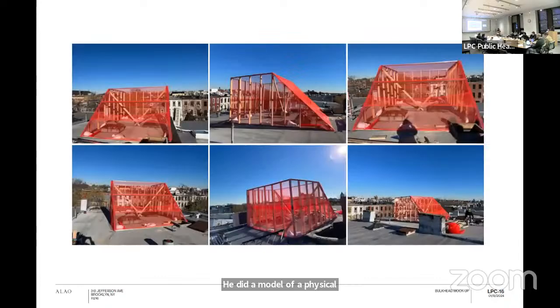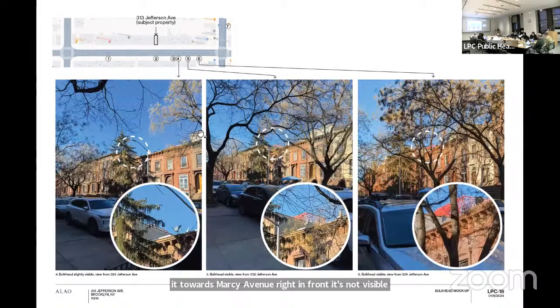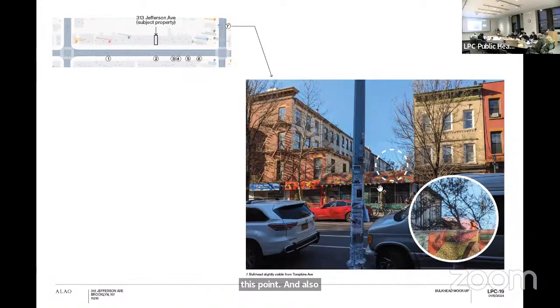We did a physical mock-up for review of the proposed bulkhead. And can show here that from this point, you can't see it towards Marcy Avenue. Right in front, it's not visible, as well as from this point down the block. But there begins to be a slight visibility from this point. And also once we turn the corner at Tompkins, which is outside the historic boundary.